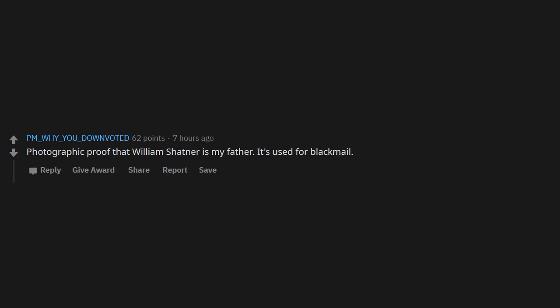QEMM 8, with book and everything. Used to be a must-have when the 386 was king. Photographic proof that William Shatner is my father. It's used for blackmail.